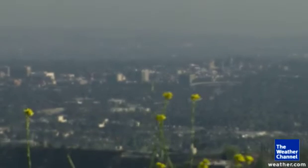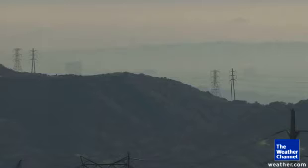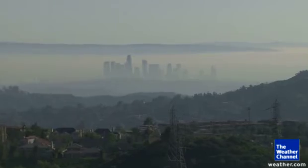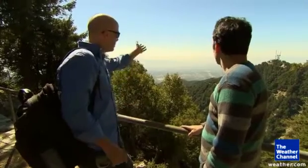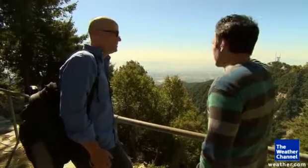Here's your forecast, Los Angeles. Big cities have two kinds of pollution: the junk you can see, and the other, invisible stuff. Greenhouse gases like carbon dioxide and methane are invisible. We can't see them here. So it could be even worse than what it looks like.